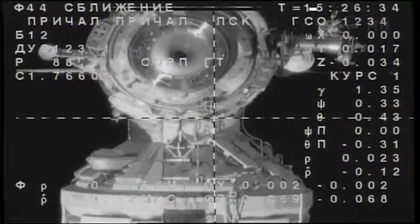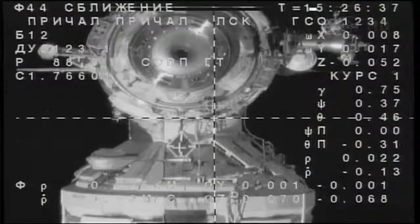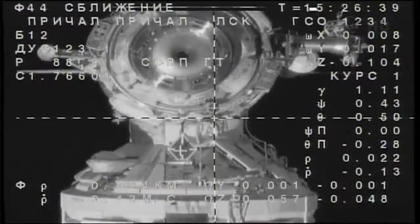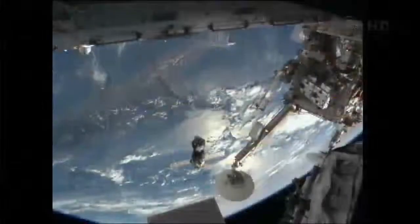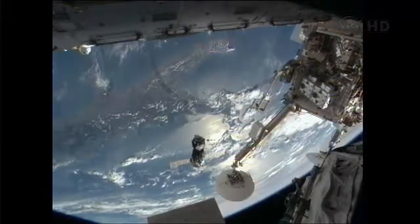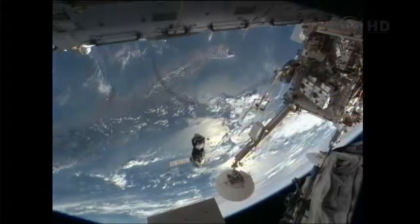Range is 20. 20 meters now separating the Soyuz from its docking port on the Poisk module as both the Soyuz and the International Space Station approach Serbia, moving from southwest to northeast.